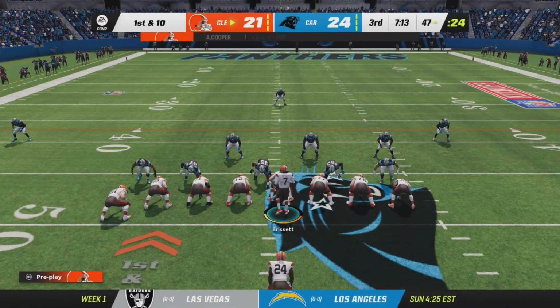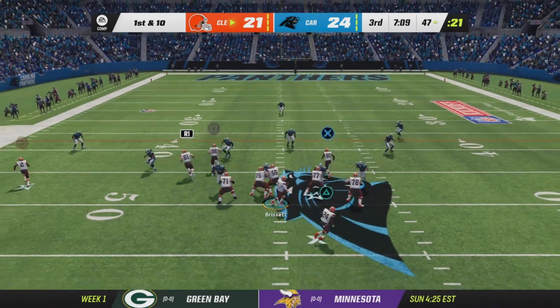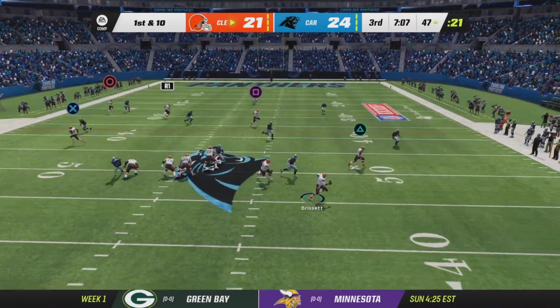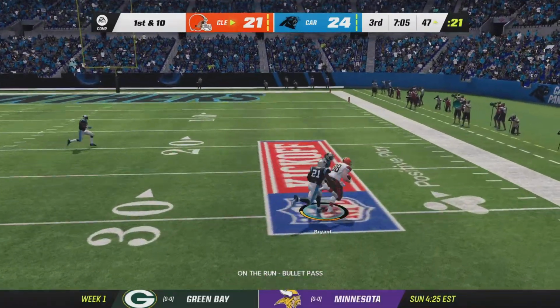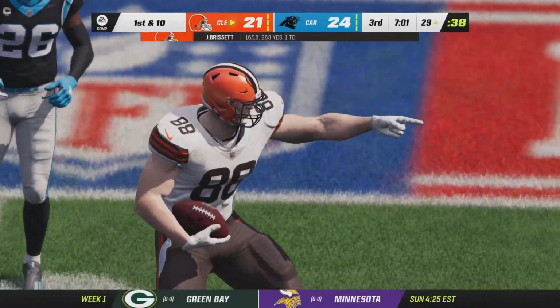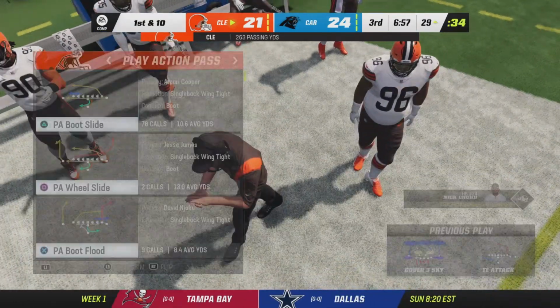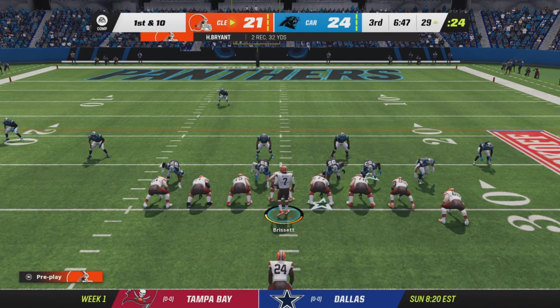Back-to-back good plays have him on the move on first down. Now Brissett. Flush to his right. Got a man here. It's Bryant. And they'll work this down inside the 30. Whatever the discussions were at halftime to try to slow down this offense, it has not worked to this point.